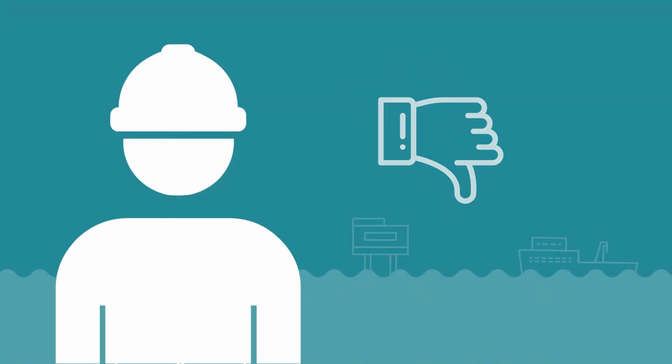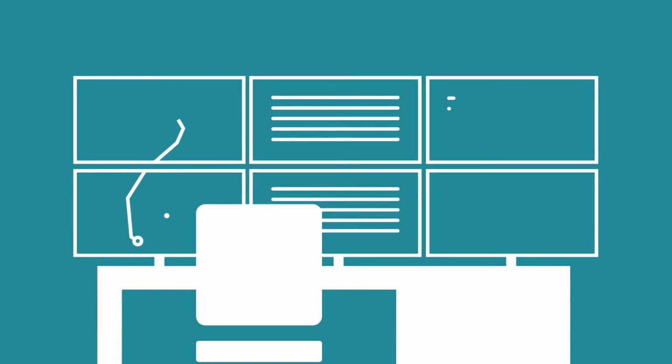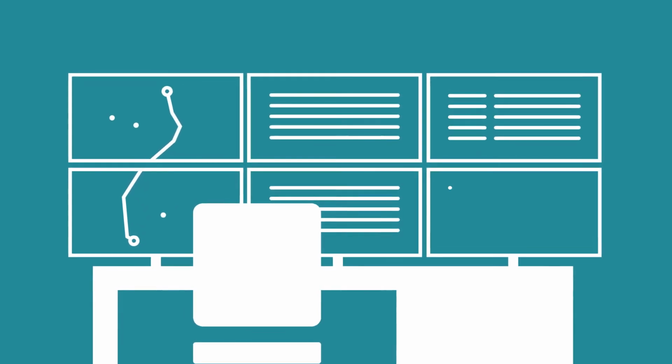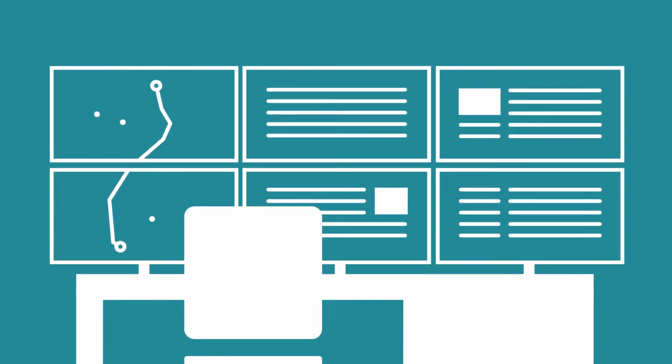A safe working environment can only be achieved if everyone knows how to behave correctly on offshore construction sites and ships. The names of all persons going offshore must be reported to the responsible marine coordination by the ship's command immediately upon embarkation and disembarkation.